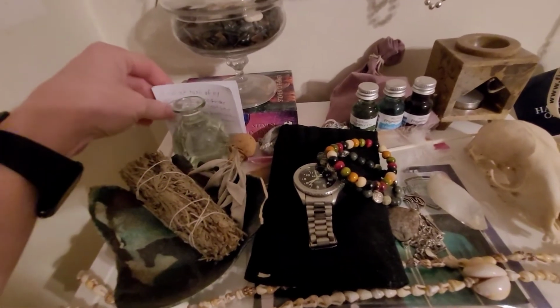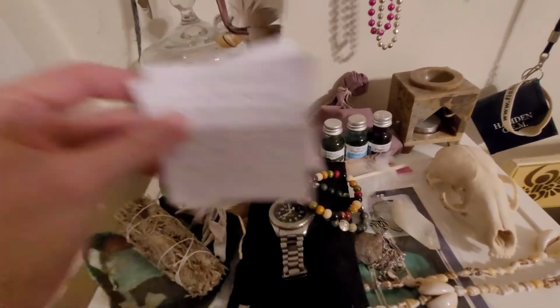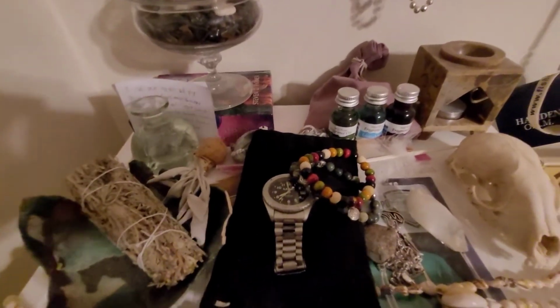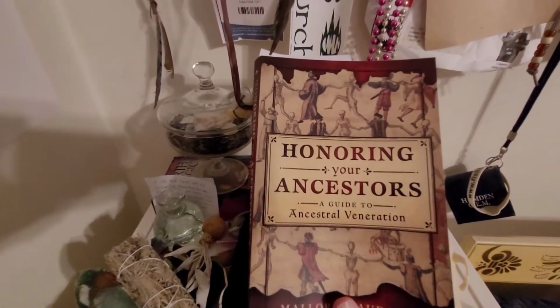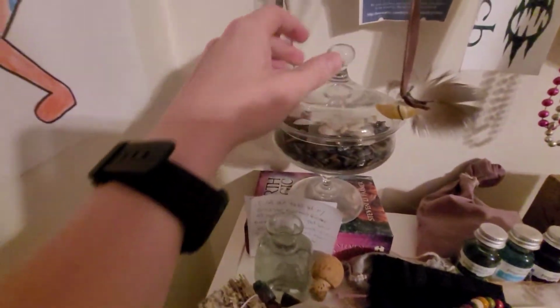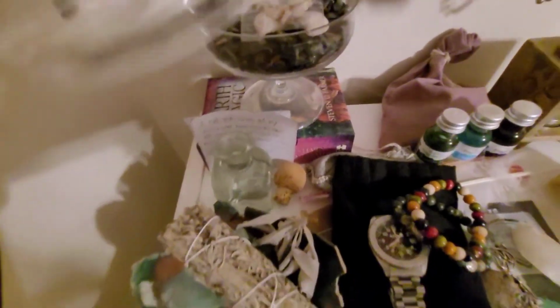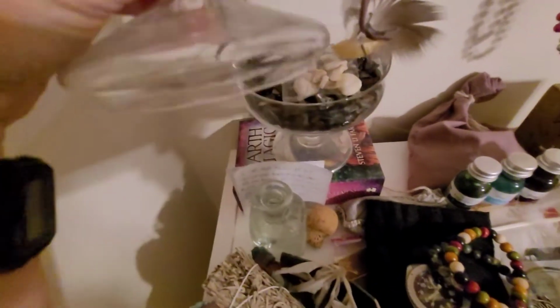Sage, and a little prayer that I got out of these prayers. I actually got those examples, really good examples, out of this book, which I recommended before. Very good book. These are a bunch of shark's teeth that I had growing up. A family member gave them to us. We probably have thousands of them. And these right here are bobcat claws, ethically collected.